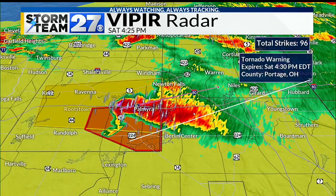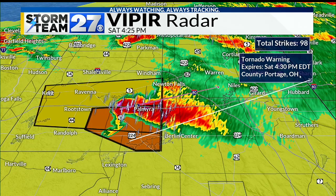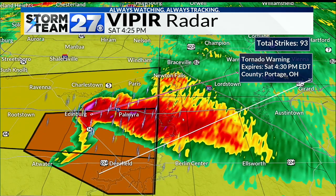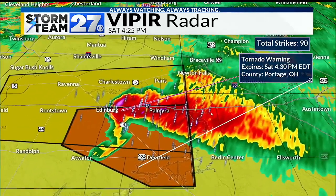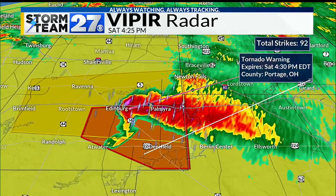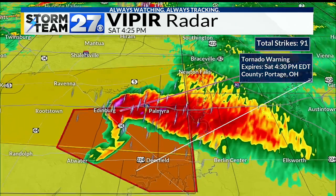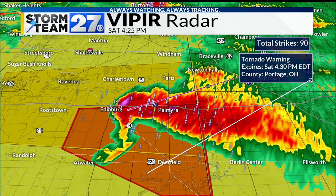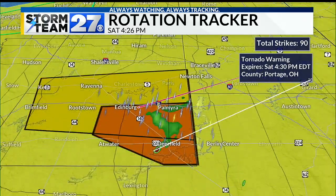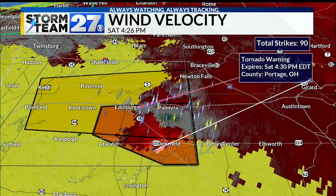Again, no word yet on an official tornado warning or a severe thunderstorm warning in Mahoning or Trumbull counties at this point. But again, lots of lightning associated with this. We're still looking at the chance for a tornado to roll through, and that's why we're here tracking this system right now. A couple signs that we're looking at is some of this hook that you can see right off the back of this system, right near Route 14. And let me show you some of rotation tracker. Starting to see some rotation again near Palmyra, also near Deerfield, very minimal at that. But rotation is still something we're going to keep tracking. One way we also track that is looking at some of the wind velocities.